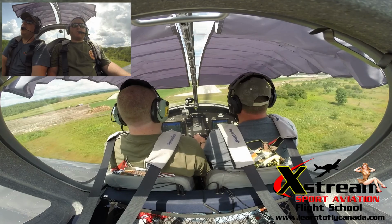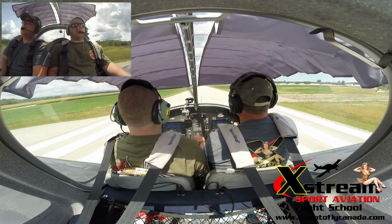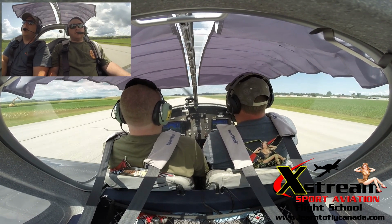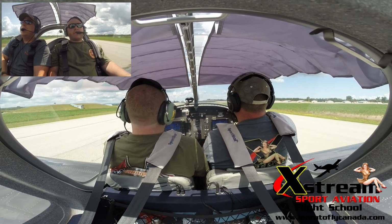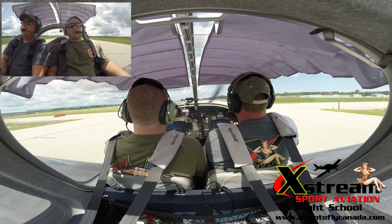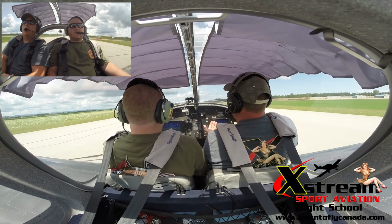I'm just aiming for center line, and once I get over top of the runway, I'm going to kill the power, and I'm just going to use my feet to steer the tail straight. See how I'm doing that? Yeah. Now the nose is straight, and I'm just going to keep flying the aircraft until it touches down. Just like that. Holding that nose wheel off in a catwalk. Cool.